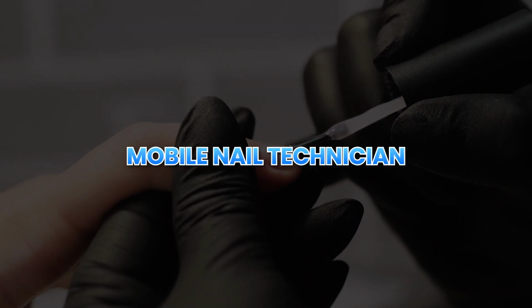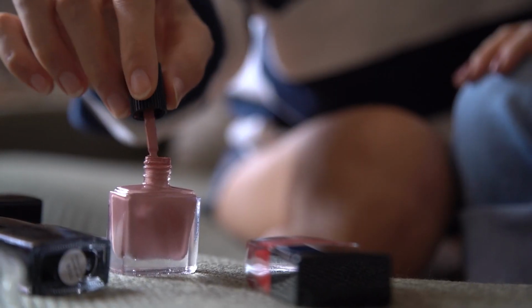Number 6. This is a side hustle that requires some meaningful level of skill, but it's one that no one talks about, and it can make really good money. This is becoming a mobile nail technician. By mobile, I don't mean online. I mean that instead of people coming to a salon, you go to their homes.